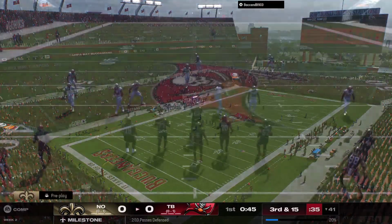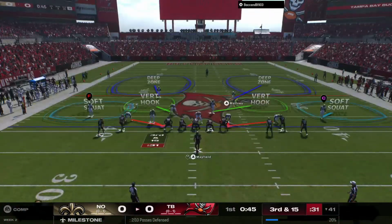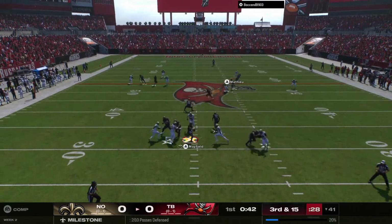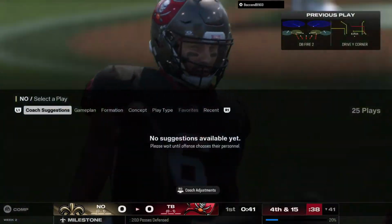No connection on the last play, and now it's 3rd down. Mayfield now from the gun. And that's a win for the pass rush. Hit as he threw it, leads to the incompletion.